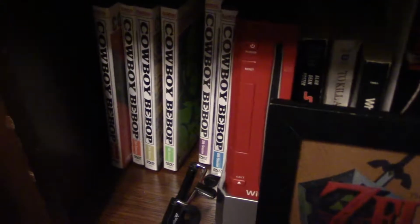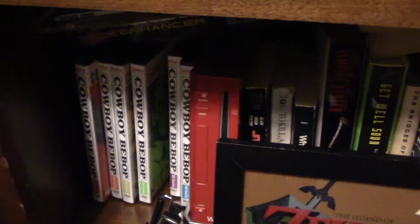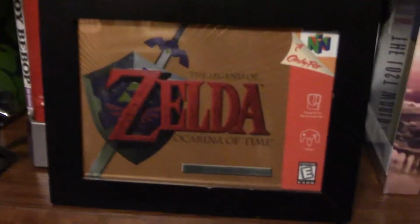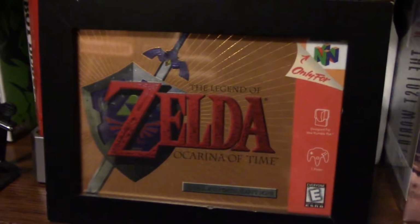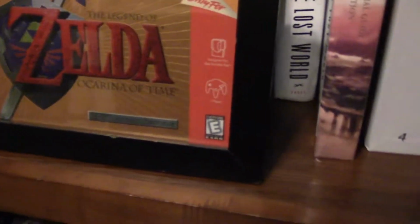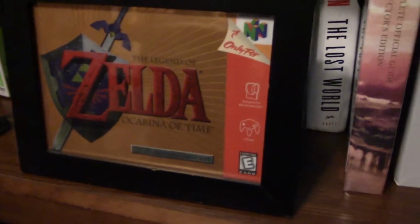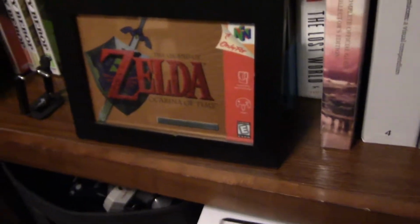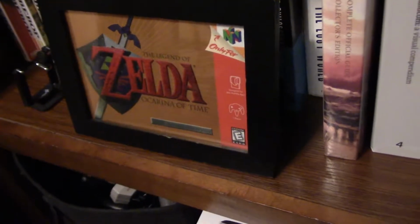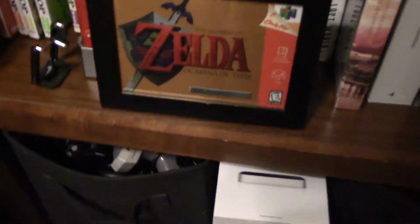A red Wii that I found at a pawn shop. That's the 25th anniversary Mario edition. And then we have the Zelda Ocarina of Time collector's edition cover. So on the box it was a reflective piece where you could actually take it off. It was a sticker. So as a kid I just took it off and I framed it. So I no longer have the box though, because it's worth a lot more money.